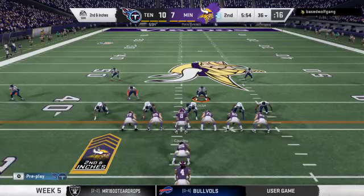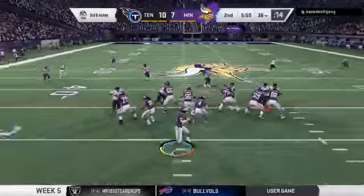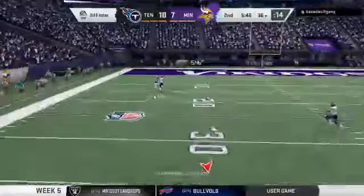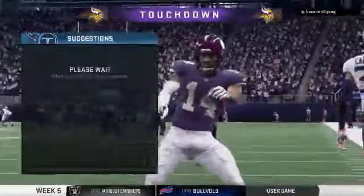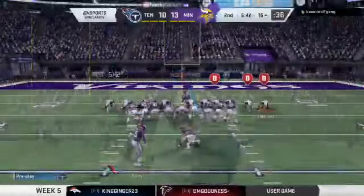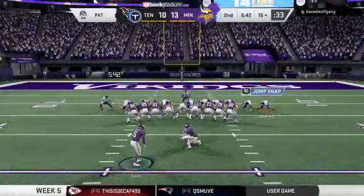Here we go, D. On second and very short, Cousins going deep for Diggs. This is caught inside the 15. Touchdown, Vikings. Stefon Diggs, his 6th touchdown of the season. And the Vikings are going to retake the lead.